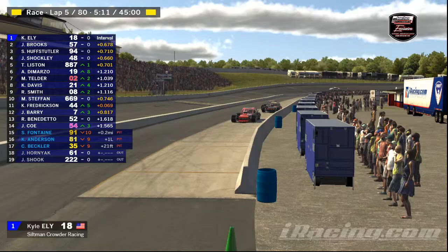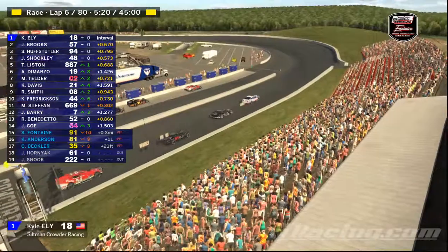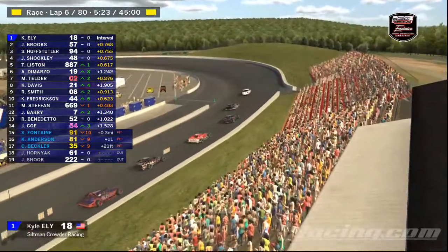And looks like Samuel Fontaine has brought his car to the pit lane as well. Not sure if he was the other car involved in that incident.